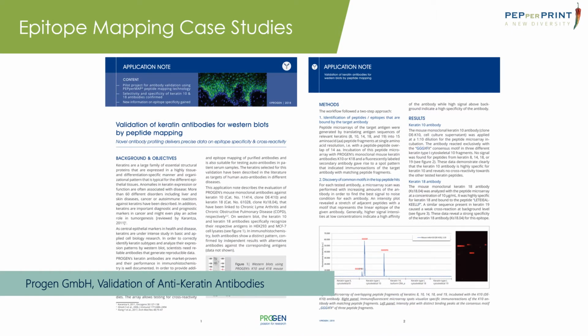We've also worked in cooperation with antibody-producing companies. For example, what you see here is an application note jointly published with Progin from Germany for a project where we validated their anti-keratin antibodies through epitope mapping with our peptide microarrays.